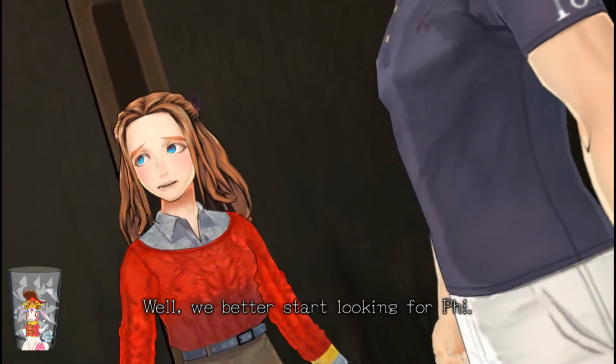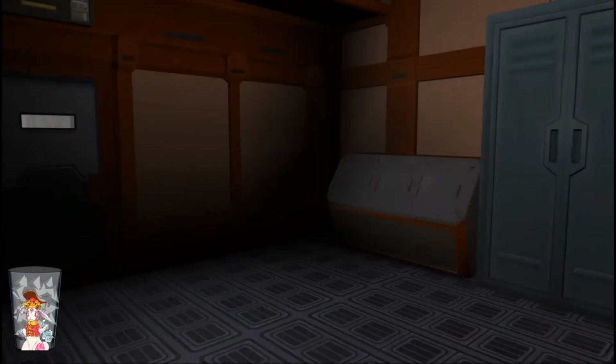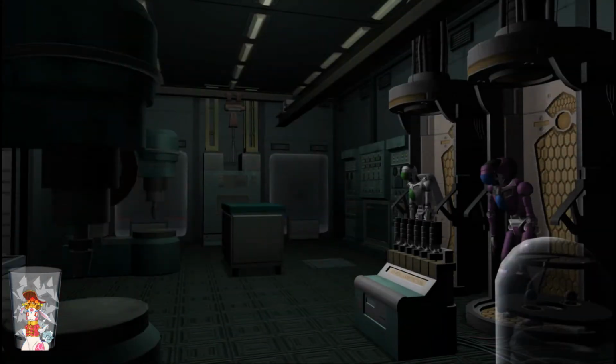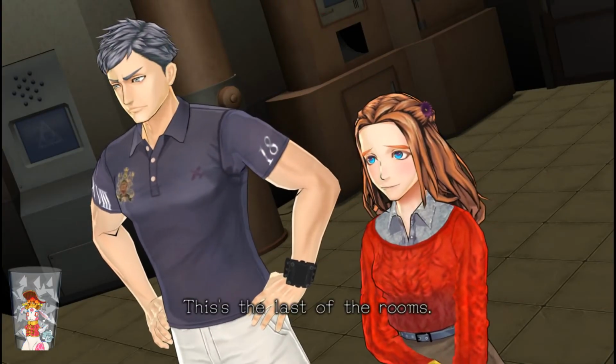Well, better start looking for Fi. Yes, you're right. Hi, Gab. At least Gab has survived so far. This is the last of the rooms. Fi, where'd she go?